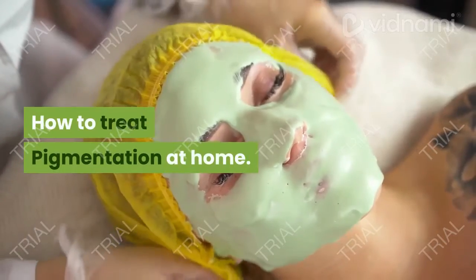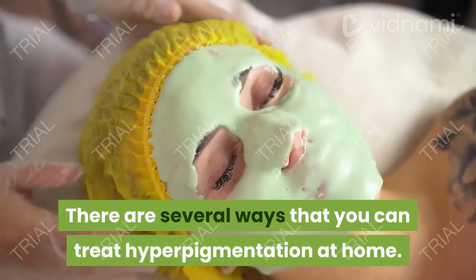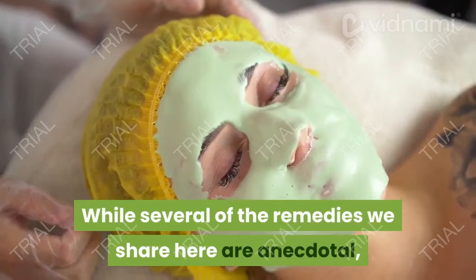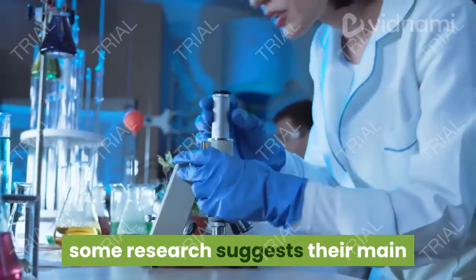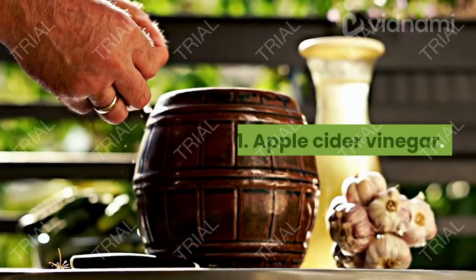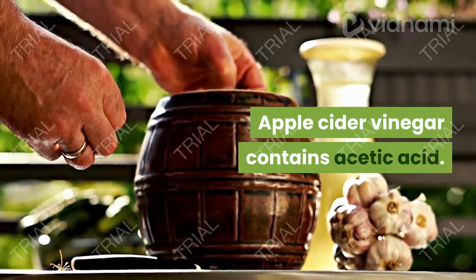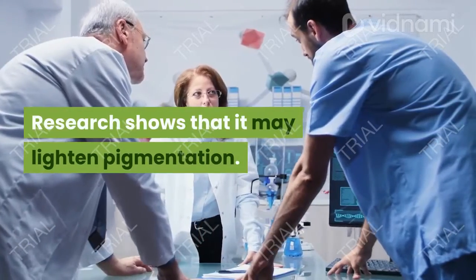How to treat pigmentation at home. There are several ways that you can treat hyperpigmentation at home. While several of the remedies we share here are anecdotal, some research suggests their main ingredients work on skin pigmentation. 1. Apple cider vinegar. Apple cider vinegar contains acetic acid. Research shows that it may lighten pigmentation.